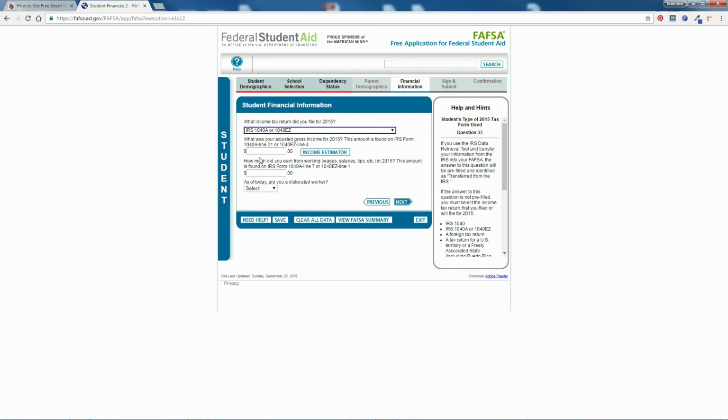What was your adjusted gross income for 2015? This amount is found on IRS Form 1040A line 21 or 1040EZ line 4. And I already know the answer to this, so I'm going to type it in here. How much did you earn from working wages, salaries, tips, etc. in 2015? This amount is found on IRS Form 1040A line 7 or 1040EZ line 1. And I know the answer to this already. As of today, are you a dislocated worker? I hope not. Click Next.